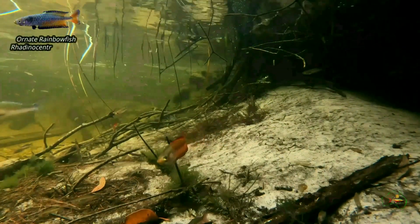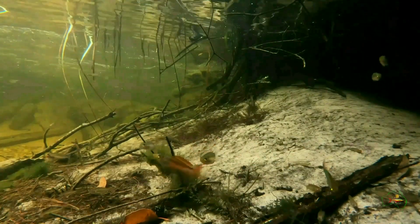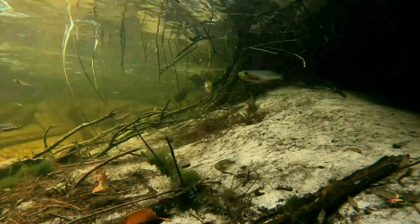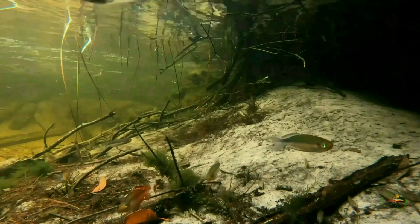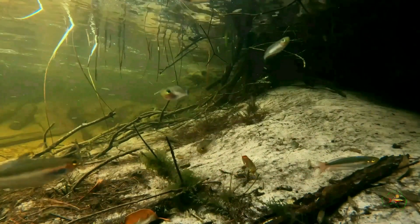The beautiful ornate rainbowfish. The fish from this area are probably the most well known around the world, and are probably the biggest and the nicest of all ornate rainbows. With a small percentage being bright red and then the more common blue form, they have been in the hobby for years and are highly sought after among aquarists.